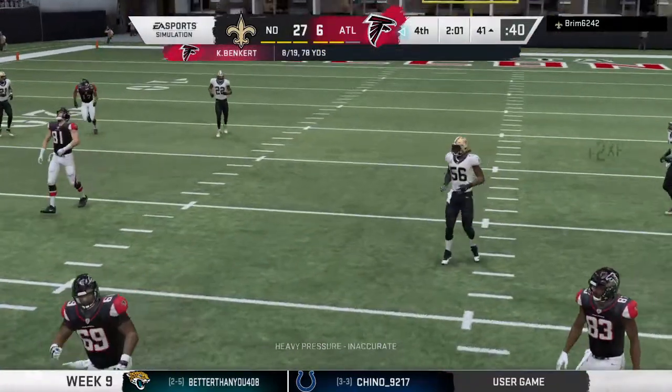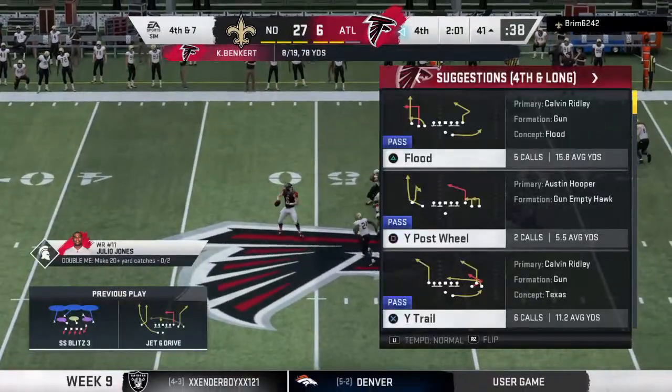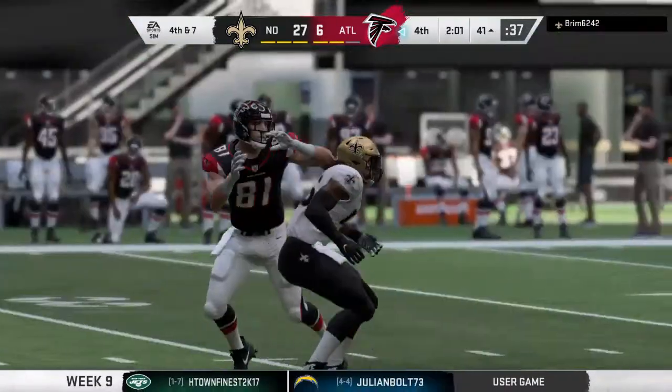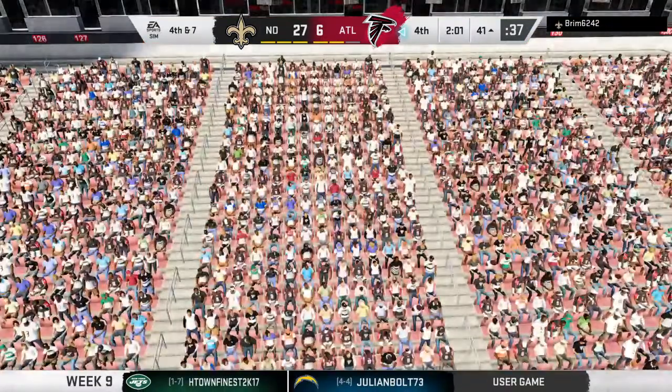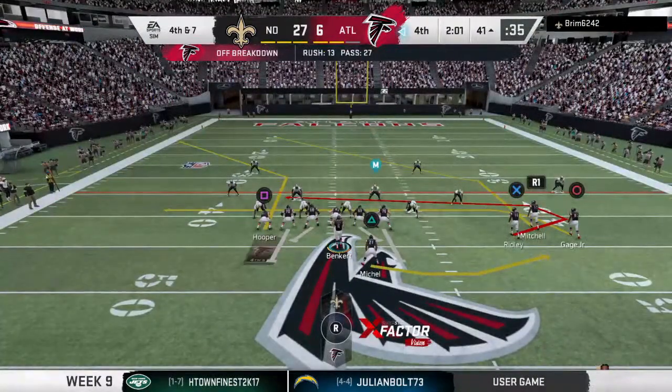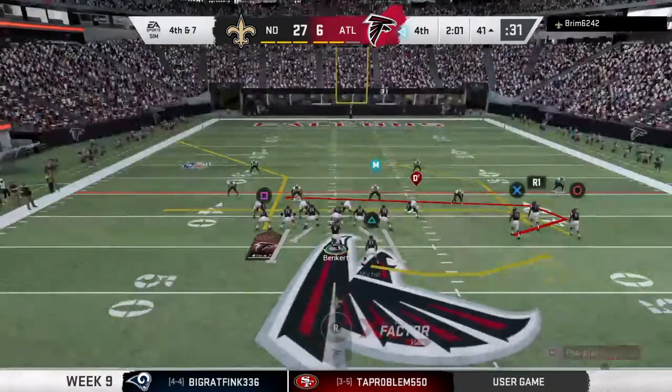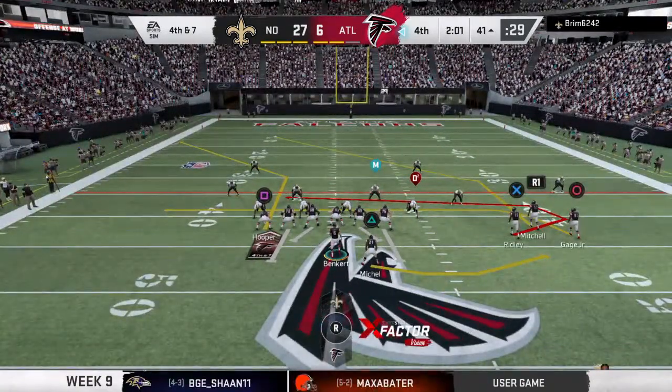Now, meanwhile, a pass that should have been intercepted, but it winds up falling incomplete. Another wayward pass. You know, things started out poorly in this game, and to be frank, they just really haven't gotten much better. And all that does is embolden the secondary. They feel good about what's going on, and they just play better and better.